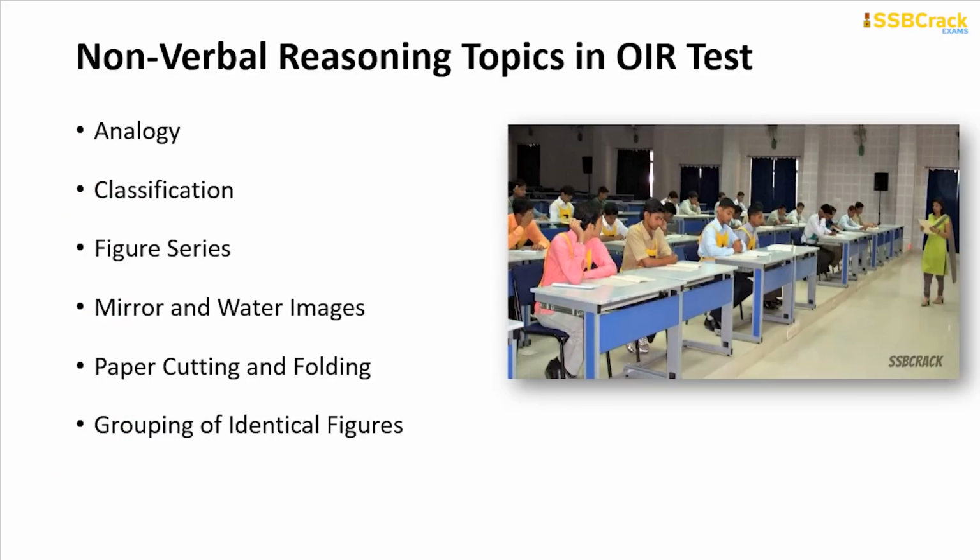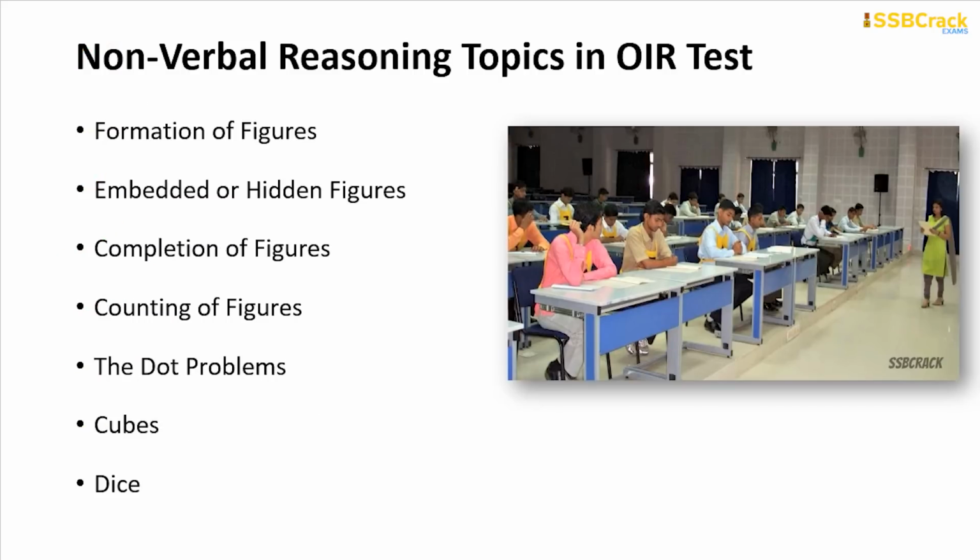For the non-verbal reasoning section in the OIR test, the topics that you need to focus on are analogy, classification, figure series, mirror and water images, paper cutting and folding, grouping of identical figures, formation of figures, embedded or hidden figures, completion of figures, counting of figures, dot problems, cubes, and dice.